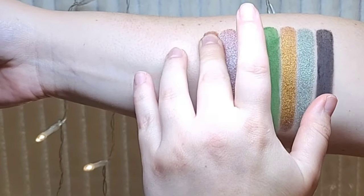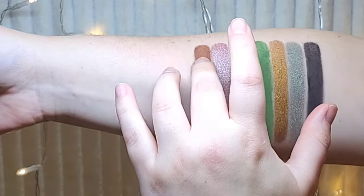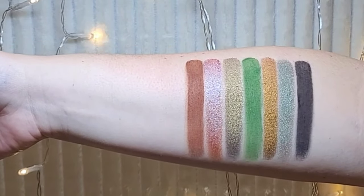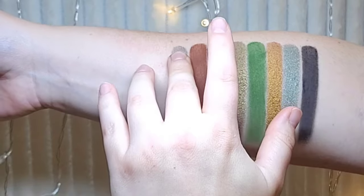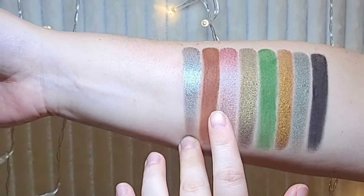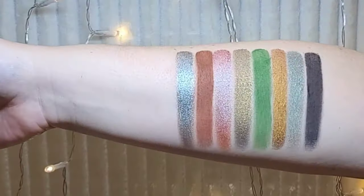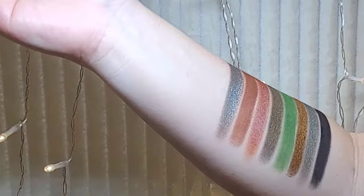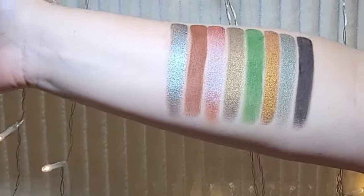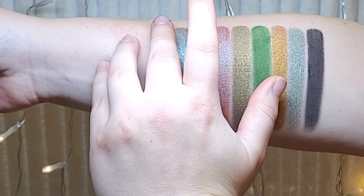This is the next shade. The rusty brown shade. This is the last shade in that row. I have a gray based blue shade, and there are some pinky purple glitter pieces in it. It is very pretty. This is the first shade of the last row.